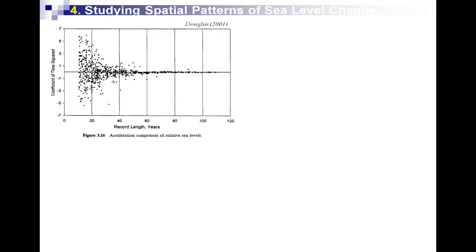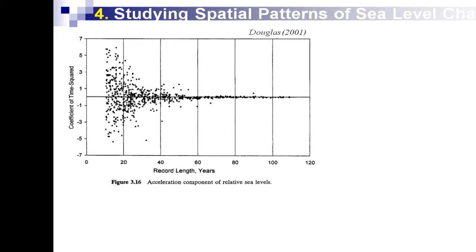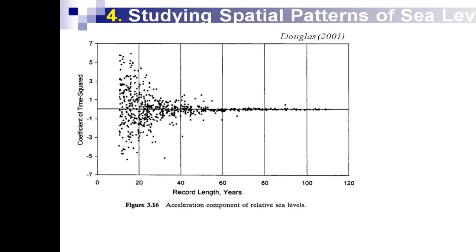So now let's move to the last part of this presentation. This figure on the left comes from a study carried out by Bruce Douglas, who analyzed the entire PSMSL dataset, and in this graphic he plotted the acceleration component of relative sea level against the record length. From this analysis he concluded that tide gauge records should be at least longer than about 50 years. Another interesting thing to note from this plot is that most of the tide gauge records are showing linear trends. There are only very few revealing non-linear components.